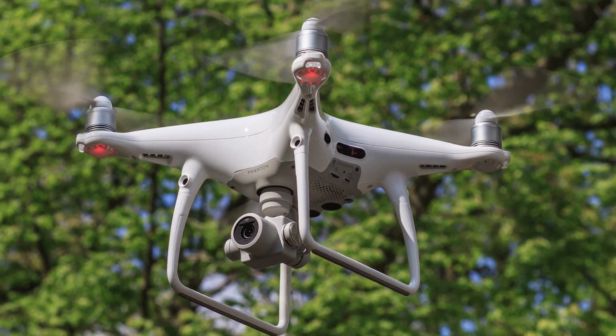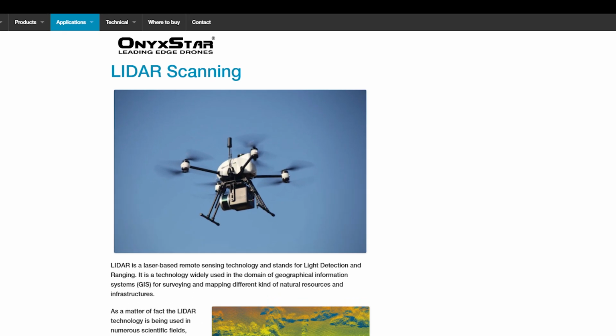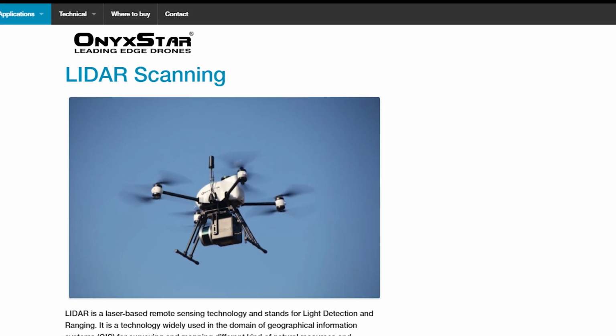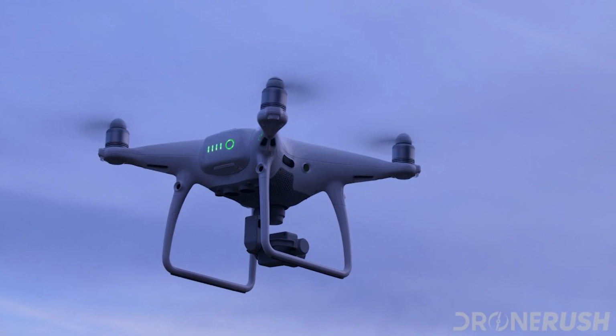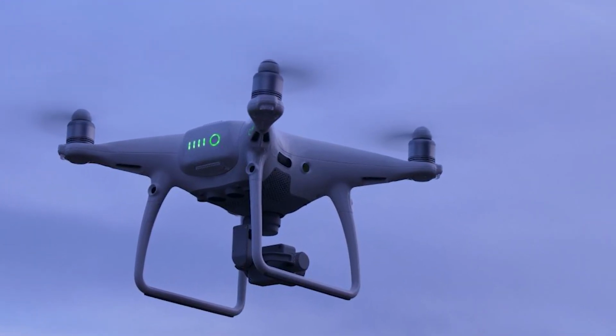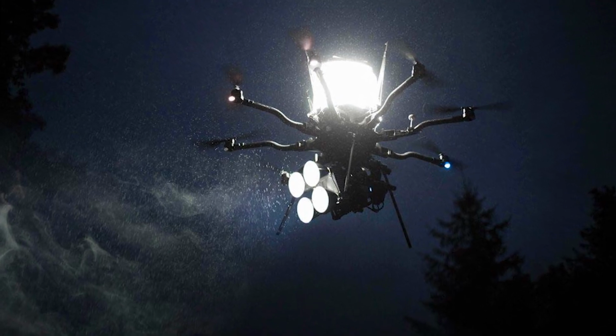Let's go ahead and look at some modern LiDAR drones. Here's an example, the Surveyor 32, and here's another one, the Xena Onyx Scan drone. So from this we know that LiDAR drones do exist. But here's the biggest problem when it comes to that theory. Drones usually have lights on them, sometimes very bright lights, sometimes many lights. But this object is completely self-illuminating, meaning that every component on this object seems to be glowing with its own light.